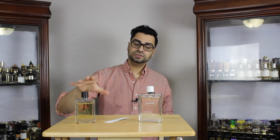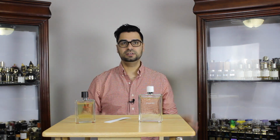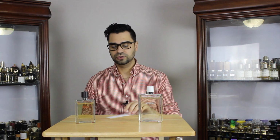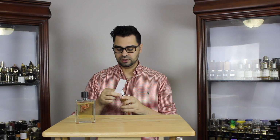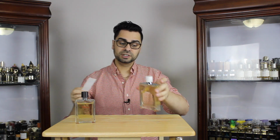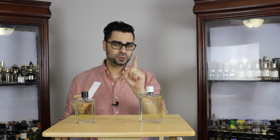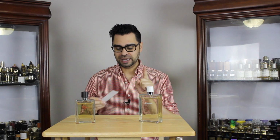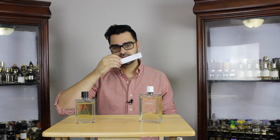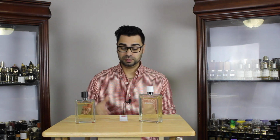If you didn't know, this is, of course, the little brother of this. It's supposed to be a fresh version. Usually these fresh versions are no-goes for me. I'm not a huge fan of fresher versions of some classic scents. A lot of them are duds, I'll be honest. This one right here, though. Ooh, this one right here. Oh, yeah. That's absolutely gorgeous. That introduction is beautiful. It's bonkers.